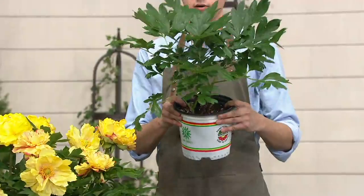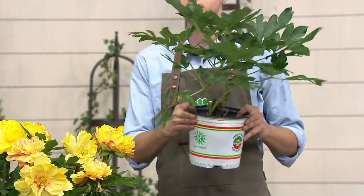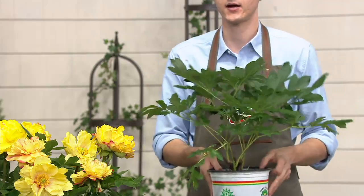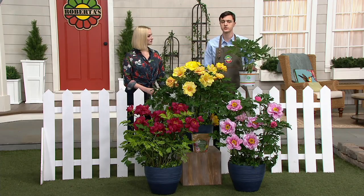These have been growing for us for over a year now. They're hard to come by for us, so we're really happy to be able to bring them. Now, in terms of growth rate, compared to, let's say, this yellow that's in front of me right now, this is probably about the second year of size. This will definitely grow much larger in the first season.